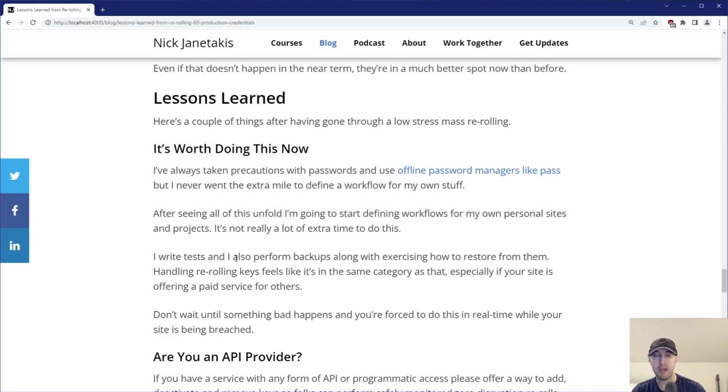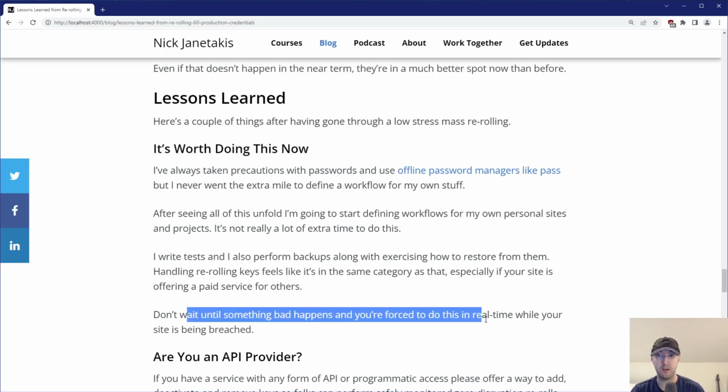I kind of relate it to writing tests or performing backups along with exercising how to restore from them, which by the way is very important. I do all of these things, but re-rolling your keys feels like it's in that same category, right? Especially if you're offering a paid service for others, you don't want your posts going up on Hacker News where it's like, oh my God, we're using this one service and their database credentials were leaked and it becomes a huge mess. Definitely don't want that. So please don't wait until something bad happens and you're forced to do this in real time while your site is actively being breached.